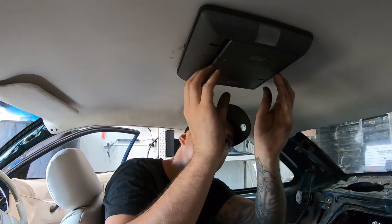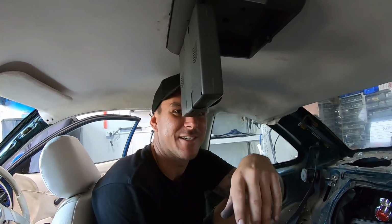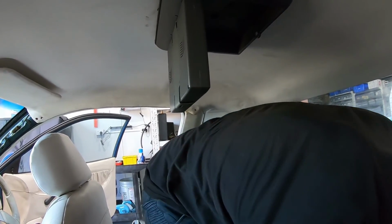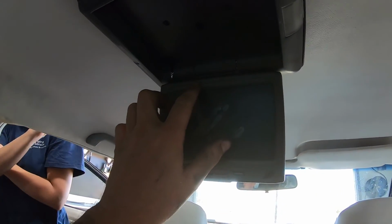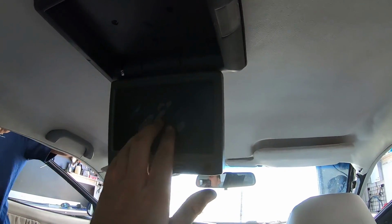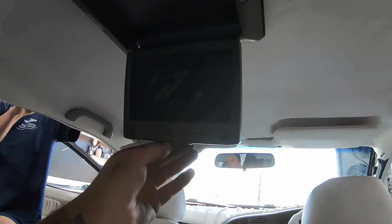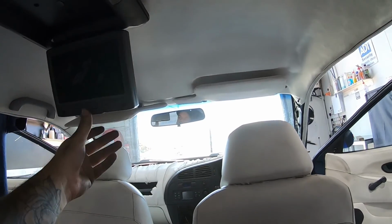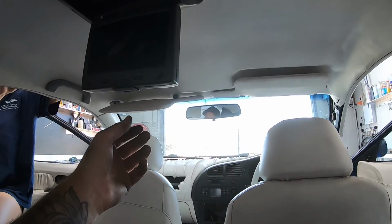What the hell is this thing? It's a DVD player. Oh my god. That's cool though. So somebody has a 16:9 screen in here. It's all damaged. Oh my god, this is like full show car stuff. Watching movies in the back with the boys.